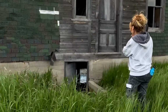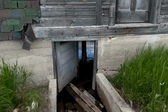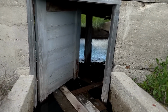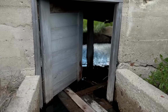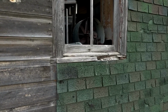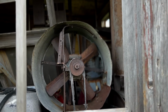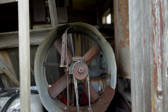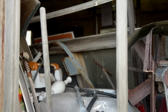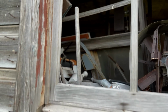You see? So that is a couple of foot deep. Yep, can only imagine what's hanging out down in there. But there's machinery in there. Fan. It's a shame I haven't been able to find any paper or anything with any dates. Yeah.